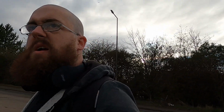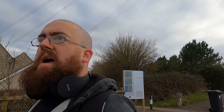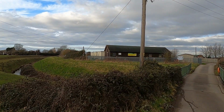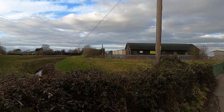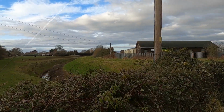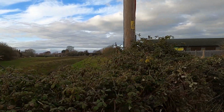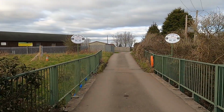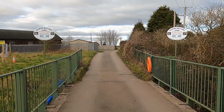But that is a bit annoying. But I'm going to see what I can do. There is another path along this canal here. I'll show you now. To the right hand side there's a little path, so I'm going to see how I get on with that. If not, we'll be back this way. Stay tuned.